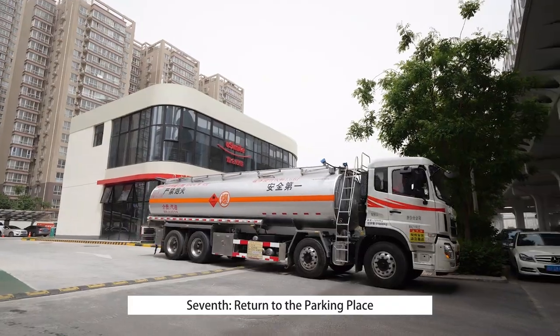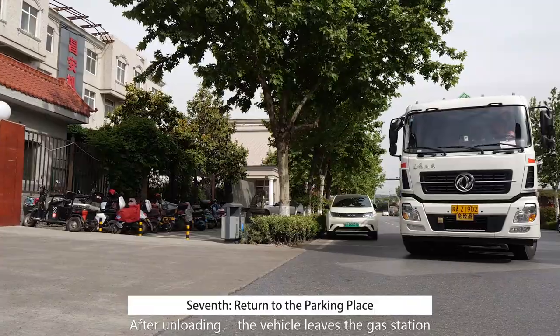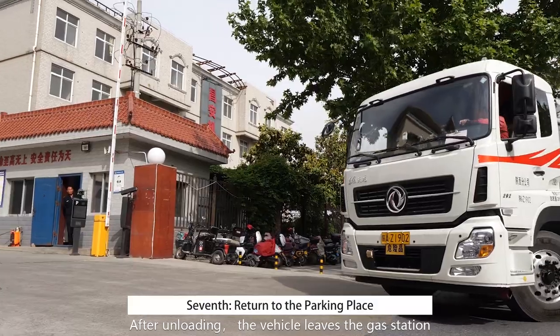Seventh, return to the parking place. After unloading, the vehicle leaves the gas station.